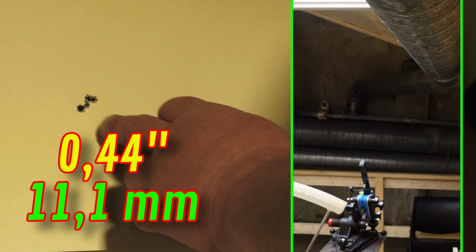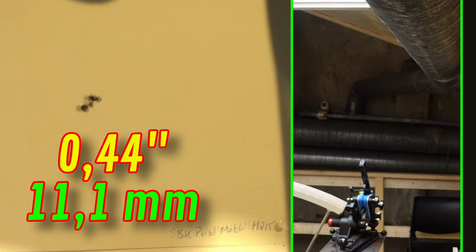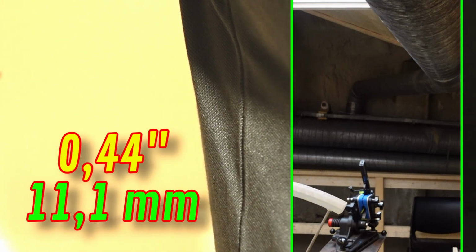This is a pretty decent group. 0.3 maybe, 0.35. We have one more group before we call it quits.